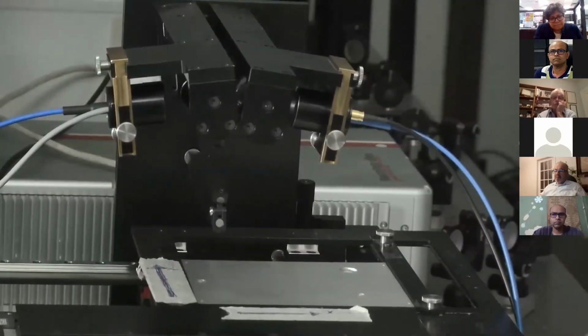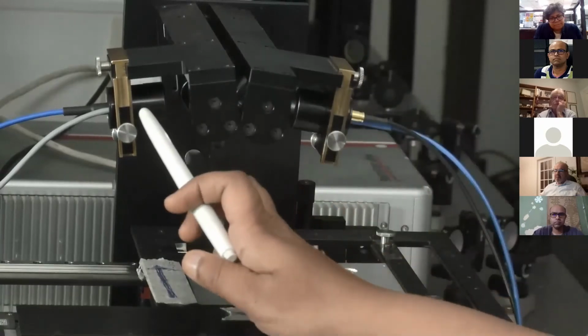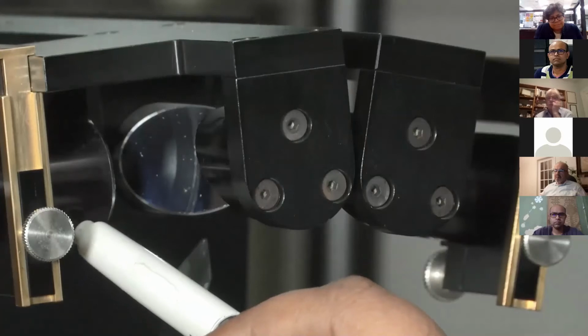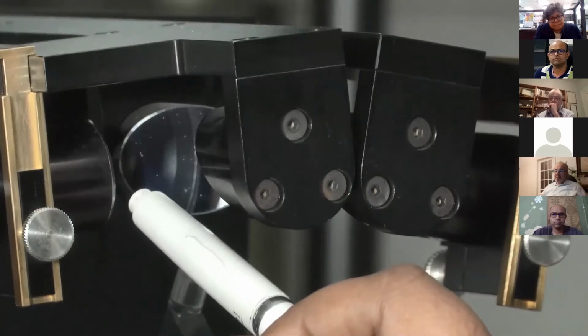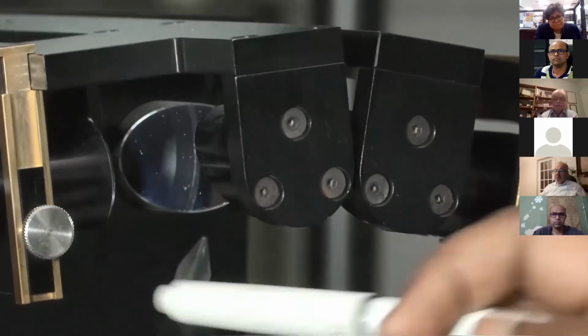As our system is a photoconductive antenna based system, we need two photoconductive antennas, one at the emitter side and one at the receiver side. This is the receiver antenna and this is the transmitter antenna. This black cylindrical housing contains the photoconductive antenna and the silicon lens, which is used to reduce the divergence angle of the terahertz radiation generated at the PCA.